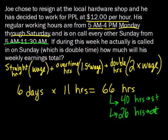Well, 5 a.m. to 11 o'clock a.m. is 6 hours. An extra 30 minutes, that's 6.5 hours. So we have 6.5 hours of double time. So now we know all this information, we can simply go through and start filling the information in.